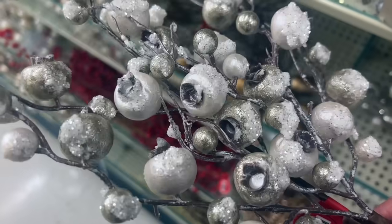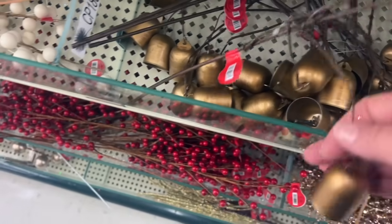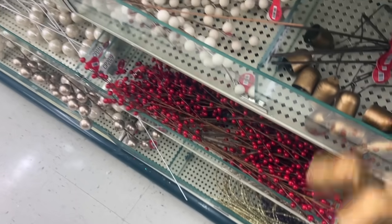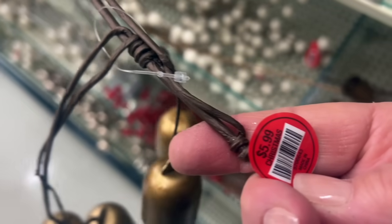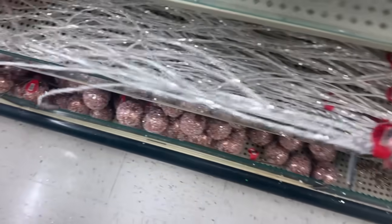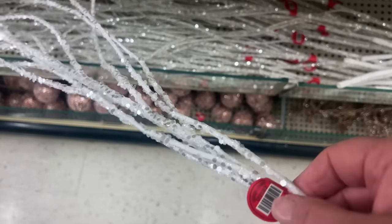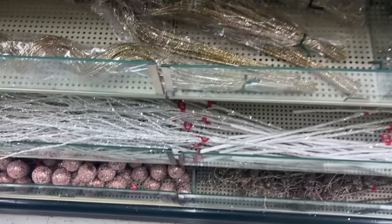And as you can also see, those bells, I used these bells in my decorating for Christmas. They were perfect. I cut a lot of them off and then used them on my trees with some ribbon. They were pretty, and they had several of these at our store. There's also these covered stems that look like they're covered in ice. I thought those were really pretty.